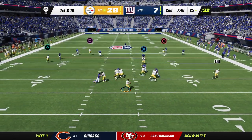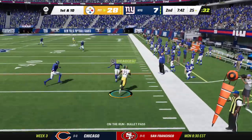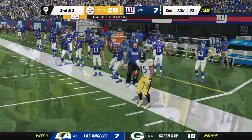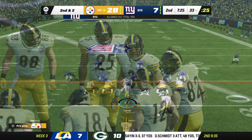They'll come out throwing here on first down. Escaping the pressure right, finding a safety valve here. That's complete, and the result here, a pickup of 8. Leaves him with 2 to go on second down.